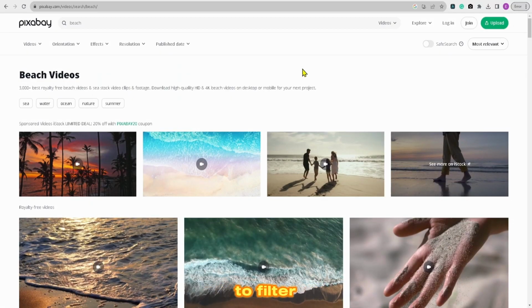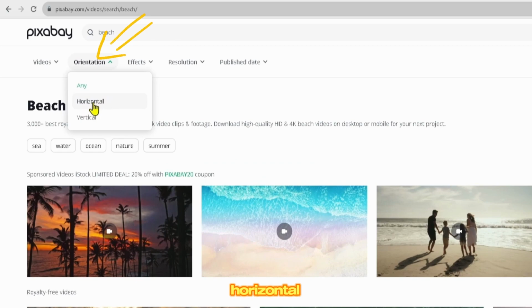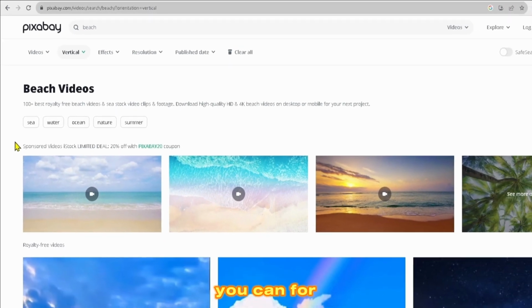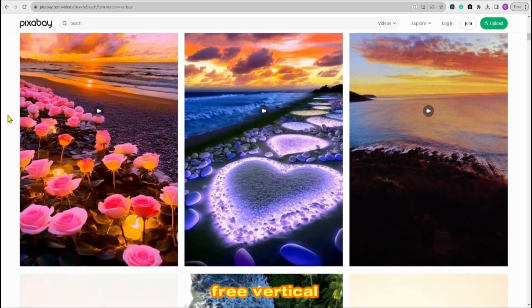So if you want to filter through the videos of Pixabay, you can do that quite easily. Here in this menu you can for example click orientation, then you can choose from horizontal or vertical videos. If you want to make a Instagram reel or a TikTok, you can for example click vertical, and then you can get a lot of free vertical videos.